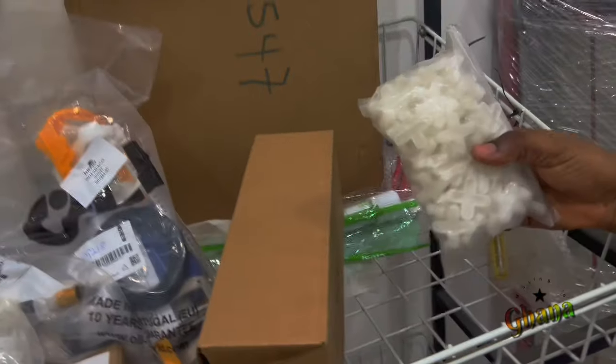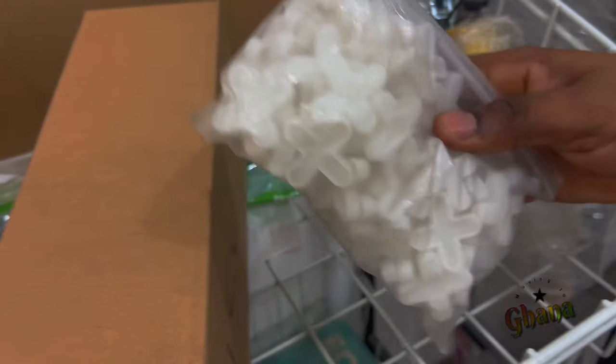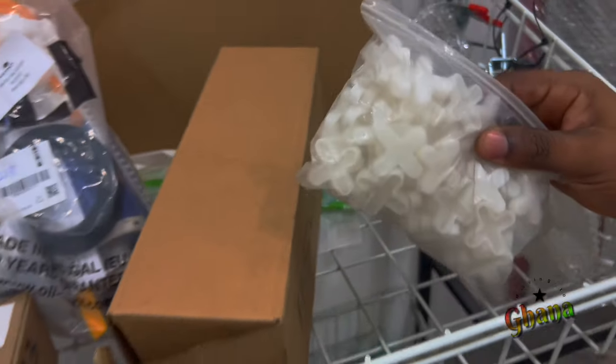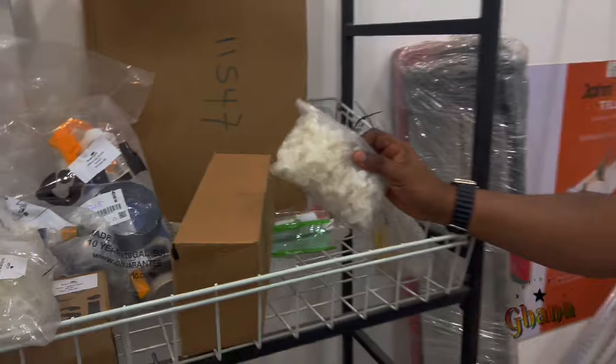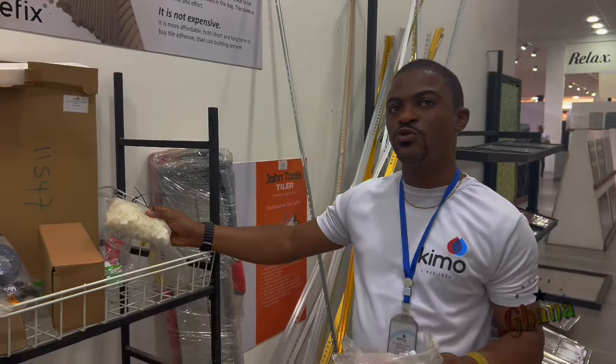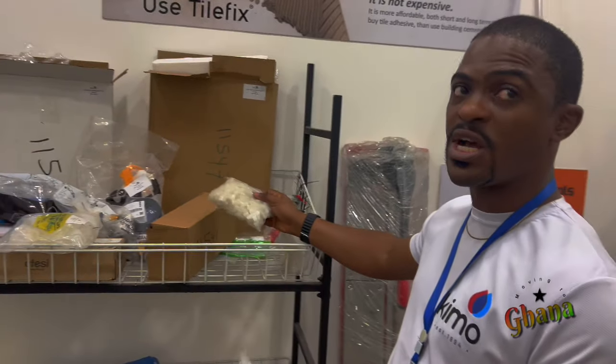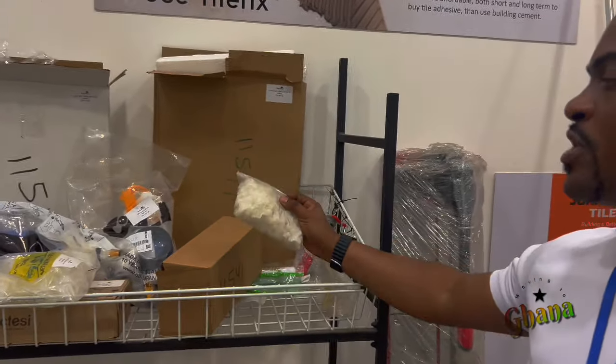And for the normal 60 by 60, which is the regular one, this is the spacer for it. This one is 3 mm. We also have spacers that are 2 mm and 1 mm. You can decide to go for the 1 mm or 2 mm, maybe if you don't want the space to be too much. And it's easier.